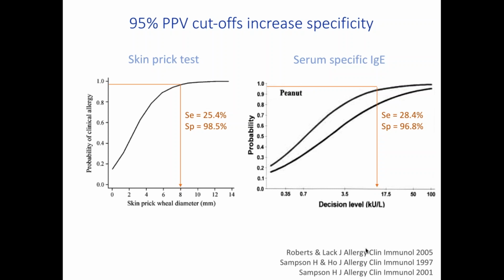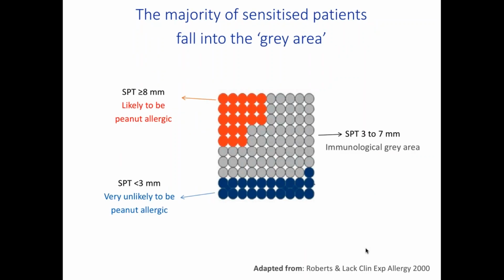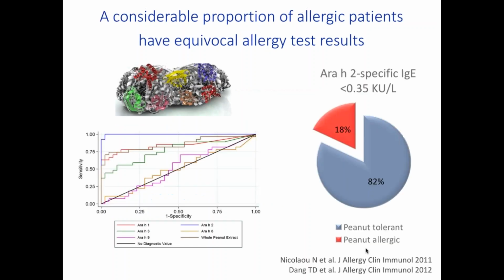And these cutoffs can be very useful to confirm food allergy, particularly in the presence of a positive history, of course. But they are not so useful to exclude it. If we look at the majority of patients tested, the majority of patients that are sensitized will have results below this cutoff, in the so-called immunological gray area. And so we'll have an equivocal outcome for the skin prick test or the specific IgE determination.